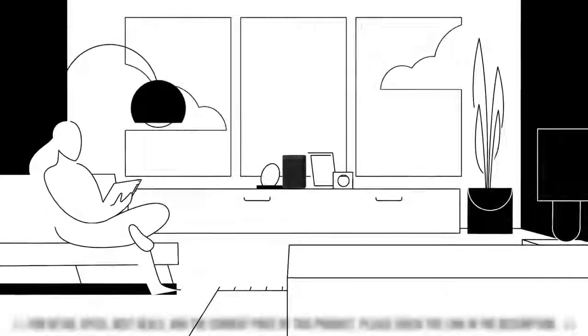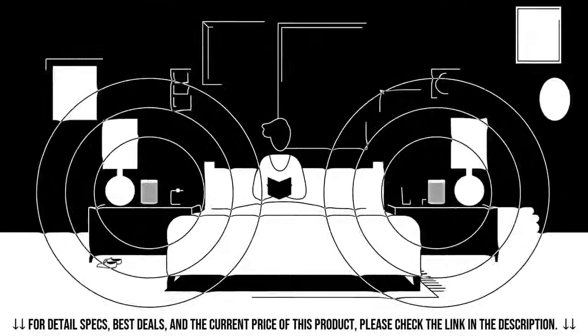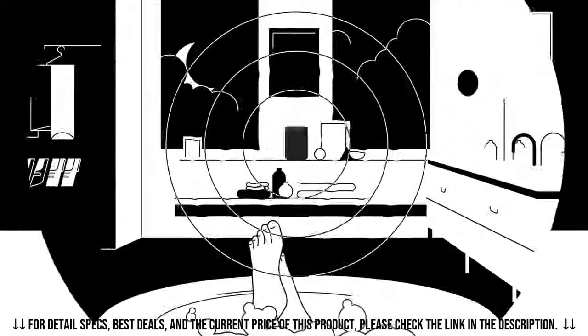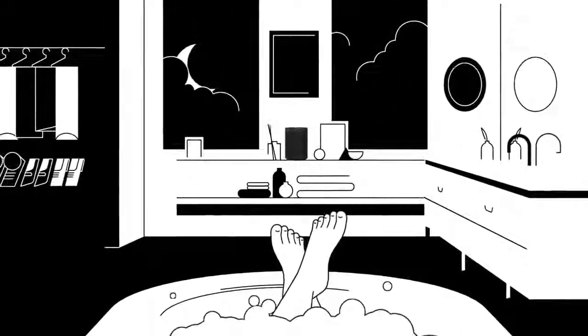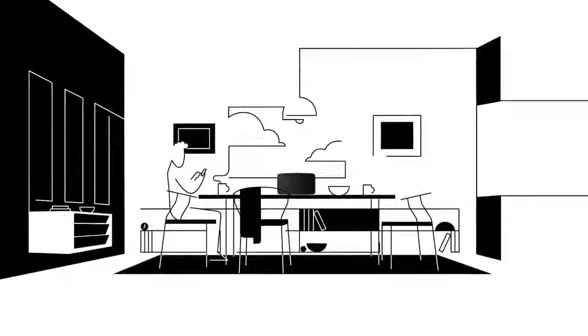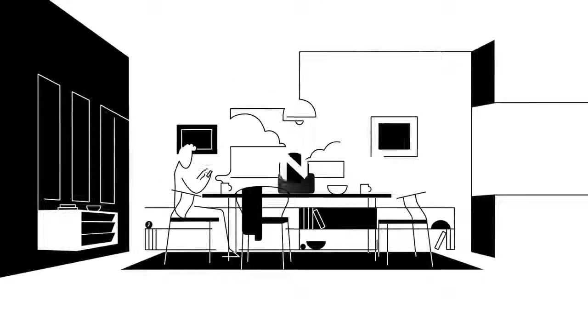All our speakers and components work together, making it easy to build the system you want. Enjoy everything you love to listen to, your music library, streaming services, TV, vinyl, and more, at home on Sonos, because listening out loud makes life better. Sonos, the home sound system.